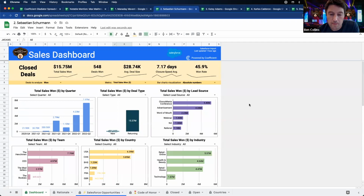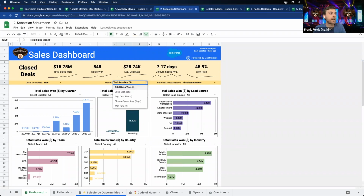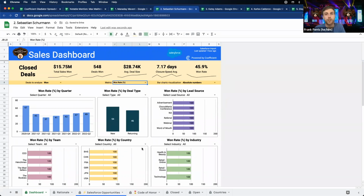Yeah, and that is one nice touch I noticed about using these drop-down filters. One thing you can't do with slicers, or it would be very tricky to do at least, is to have a variety of metrics to choose from, which I thought was kind of cool. So depending on how you want to look at the data, you can look at dollar amounts, average deal size, average close, age of the opportunity, win rates, and all of the charts will filter to or adjust to show the different metrics that we might look at.